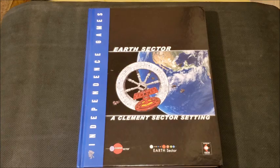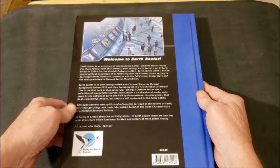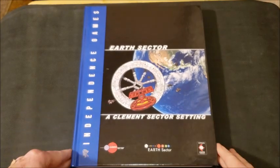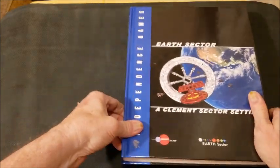This is a really, really well put together offering. There's the front, there's the back. Just a very nice book. I think the Independence Games books are some of the best looking books on the market right now. But let's go ahead and see what we get inside. And what we get inside is a lot.